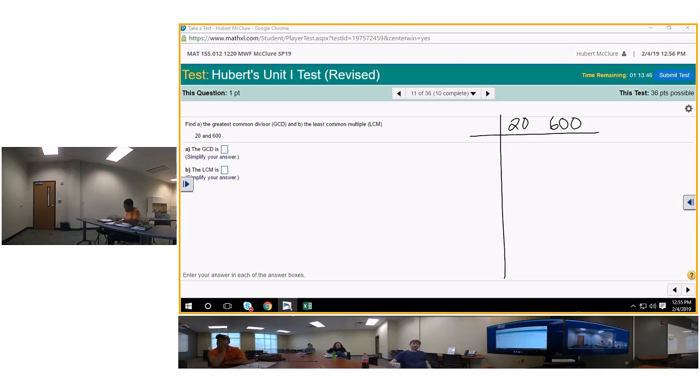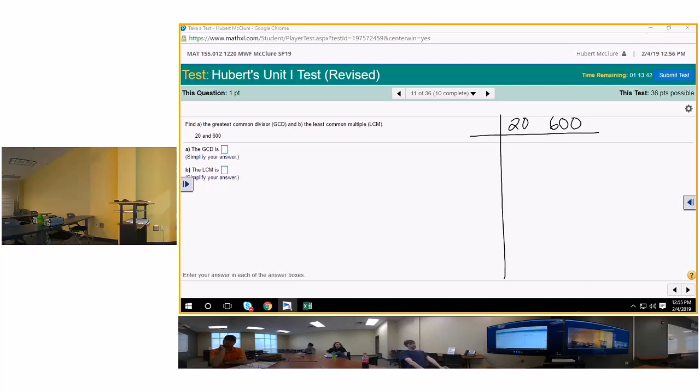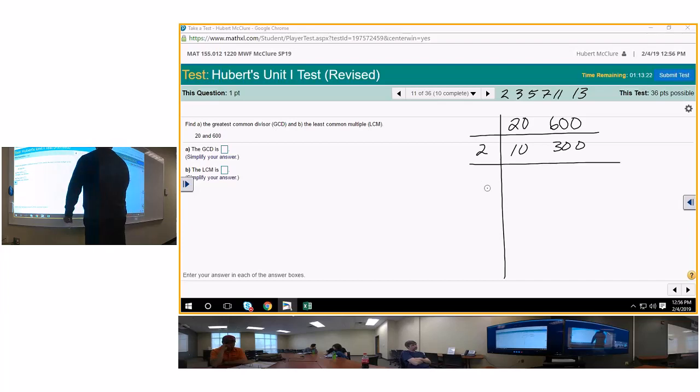Okay. So, 2, 3, 5, 7, 11, and sometimes 13. 2, 3, 5, 7, 11, and sometimes 13. It doesn't matter which one you pick. You could pick 5 if you wanted to. I'm not going to do that because 2 is easier to divide into bigger numbers. So 10 and 300. Now you could do 2 again. That would be 5 and 150.